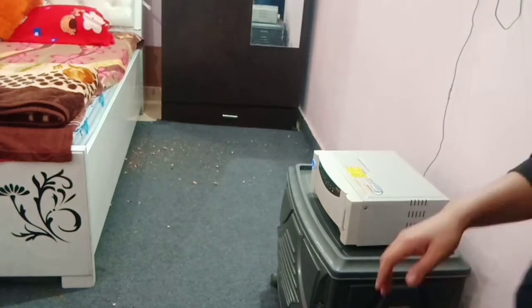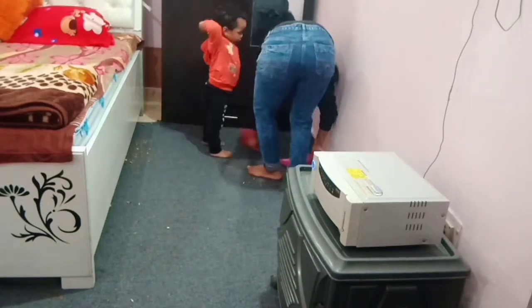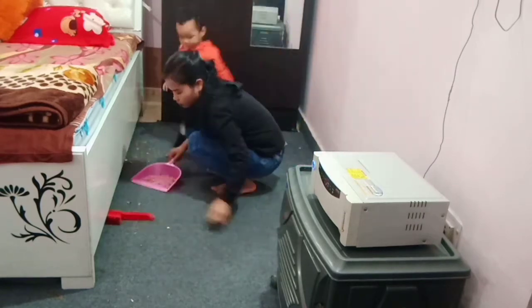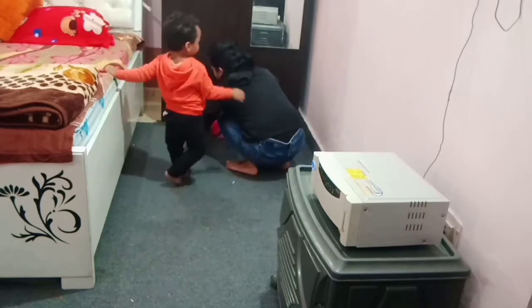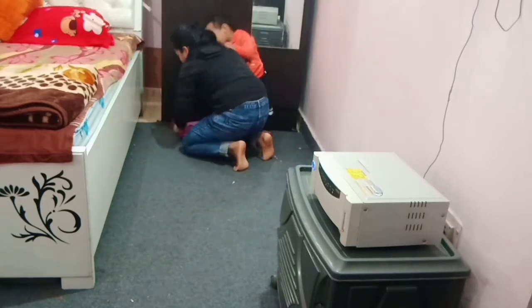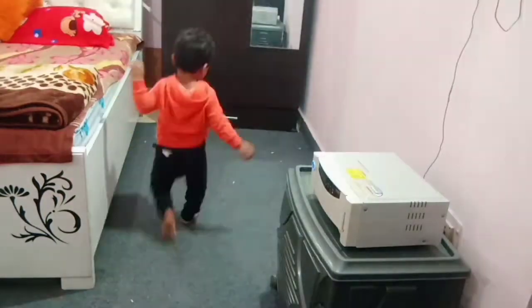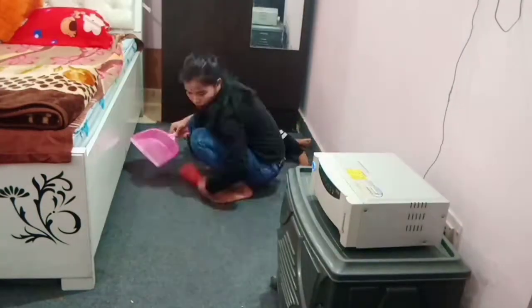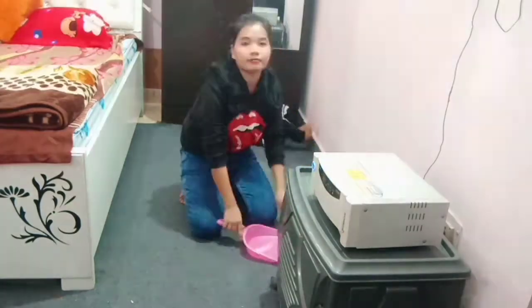After I have finished cleaning everything from the top, starting from the bedroom side and the kitchen counter, at last I will be ending with the cleaning of the floor. So here I will be just brushing the dust and hairs, as I have already shown in my previous video. This is how I clean up my carpet or mats.